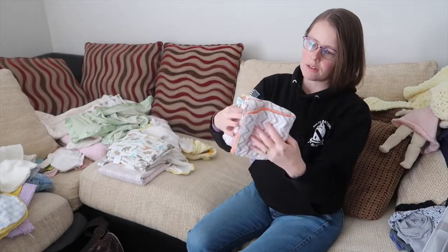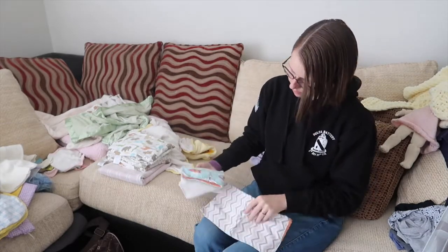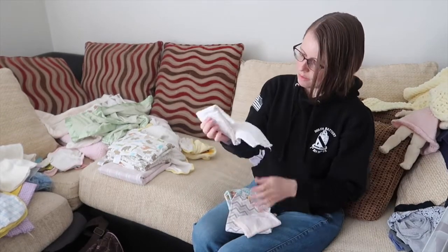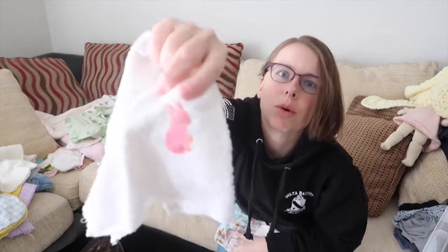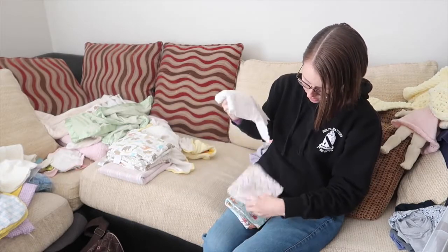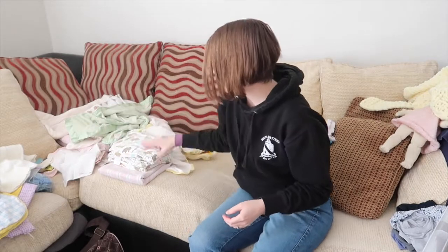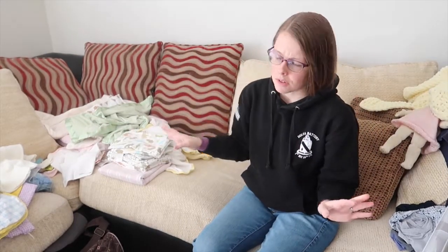Here are some burp cloths. This one is made out of terry cloth, but someone embroidered that. Isn't that cute? Someone made a bunch of little cute stuff like that for us. Anyway, these I'm gonna pass on. I don't hardly use burp cloths. I tend to use a receiving blanket, and my babies aren't that spit uppy.